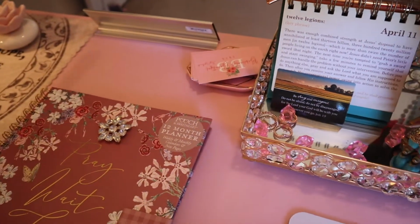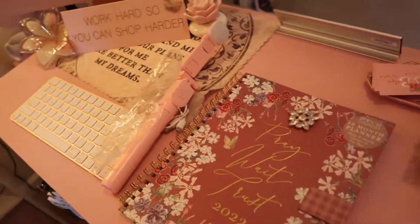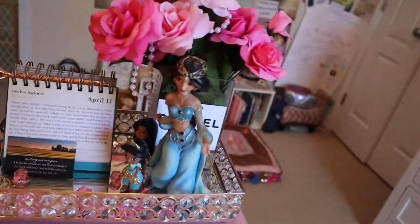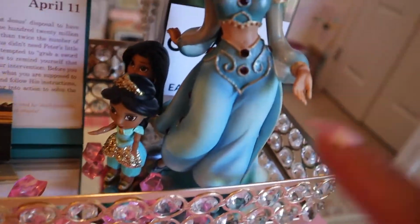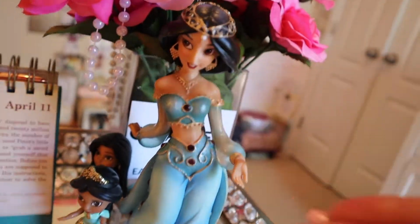And then this book right here is just my monthly calendar. And if you know me, I am obsessed with Princess Jasmine. Yes, I love her.